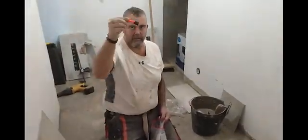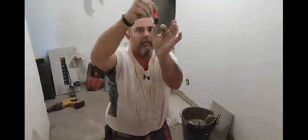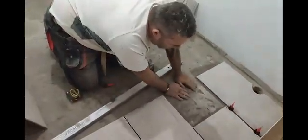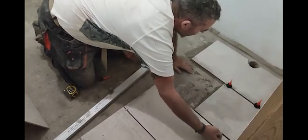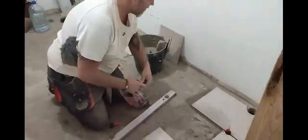I'm using these thingies, don't know what they call. Basically that goes underneath the tile, you tighten down and you get them bang on level. This is time consuming, and I'm always in a rush, but let's get it tidy and happy days. Using a spacer as well. Just double check now.